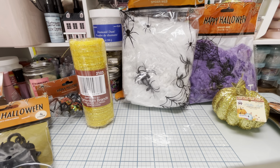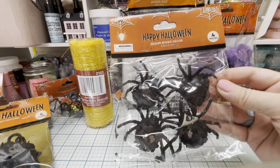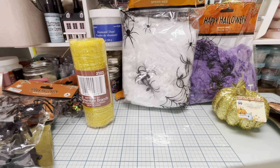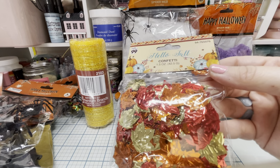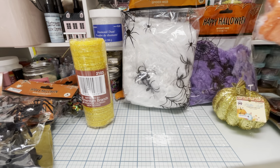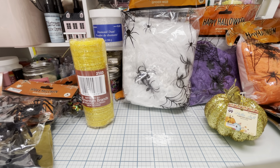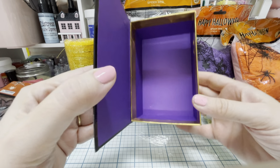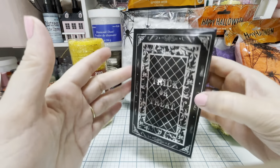And I also got these black spiders with sequins on them. I don't know if you can see the sequins that good, but there's those. And then I found this fall confetti with all the different colors of leaves. And then I found some orange spider webs, some neon orange. Oh, and I found this cute gift box that's shaped like a book, and then you open it up. So I thought that was kind of cool.